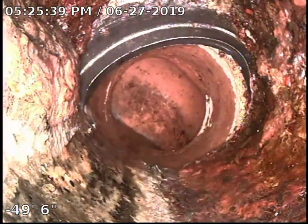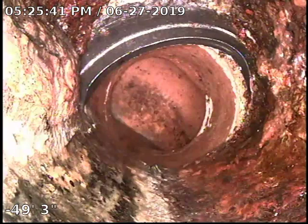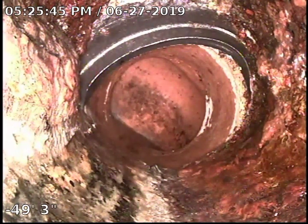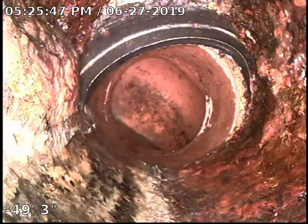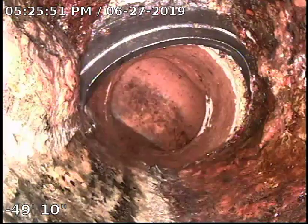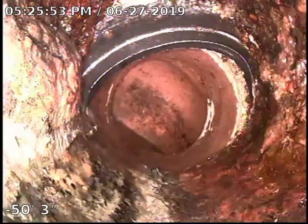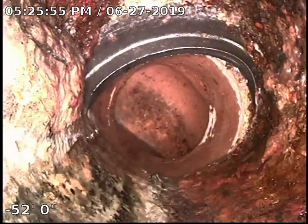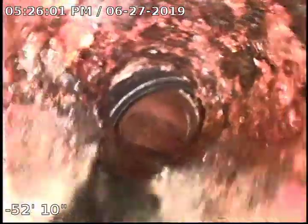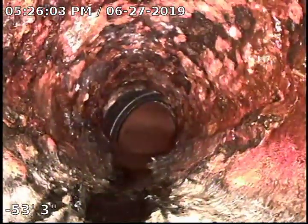But it looks like that black rubber gasket is slid down inside a little bit, but it's not affecting the flow. Your flow line is right here, and that's all up above it, so it's really not a concern, and I don't think that that would be big enough to cause the water that you're talking about. The customer said he had 18 inches of water in the basement.